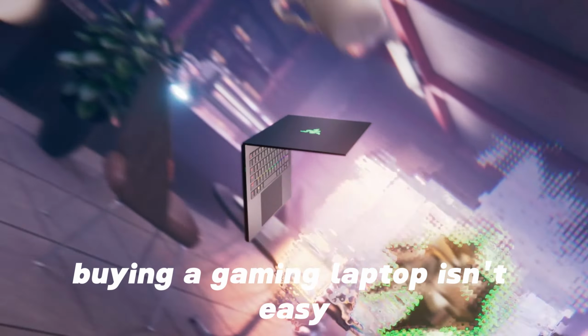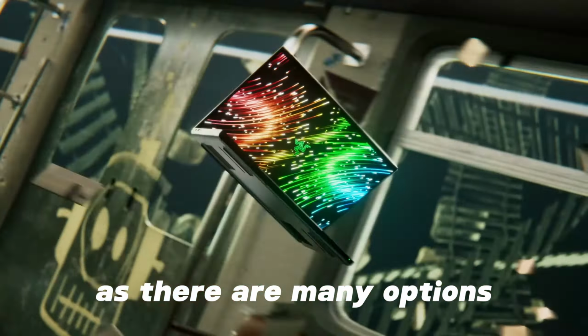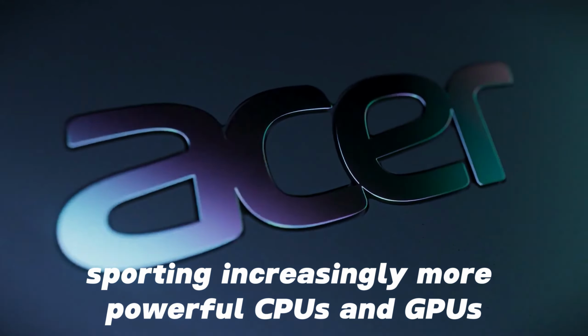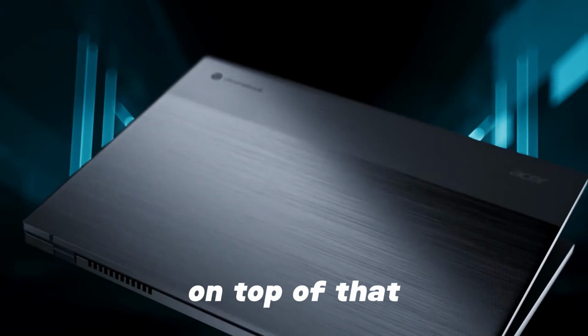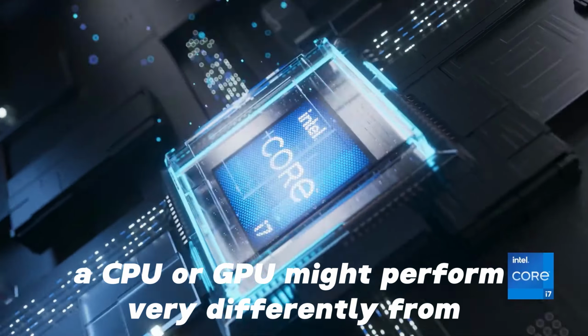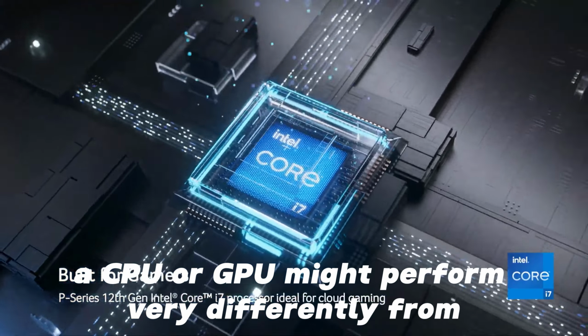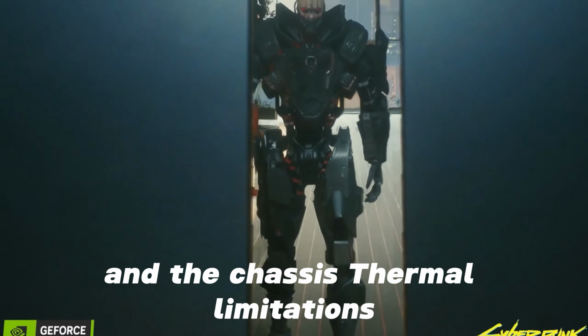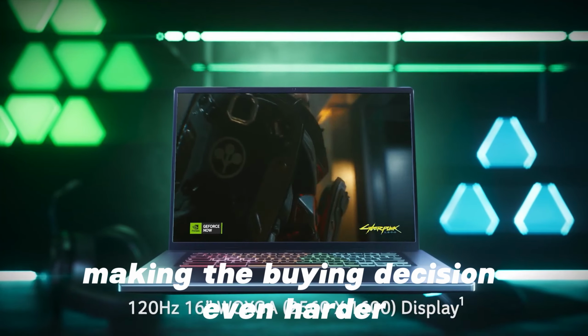Buying a gaming laptop isn't easy as there are many options, with new models releasing every year sporting increasingly more powerful CPUs and GPUs. On top of that, a CPU or GPU might perform very differently from one laptop to another due to their power draw and the chassis thermal limitations, making the buying decision even harder.